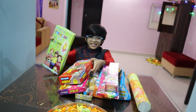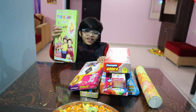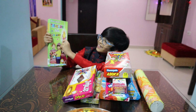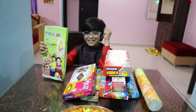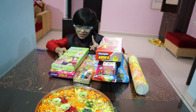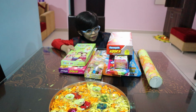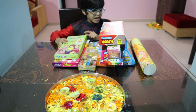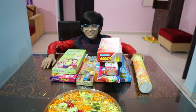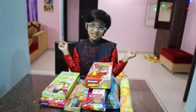I'm very excited to do these because I've never done these before. And they will look like string kind of thing. When you light it, it will blast like this. So it's very safe for kids. And that's it. I will count how many crackers I actually bought. 1, 2, 3, 4, 5, 6, 7, 8, 9, 10, 11 crackers I bought. I am very excited to blow all these crackers.